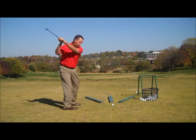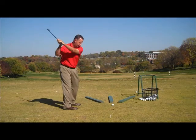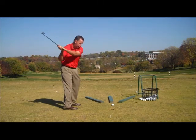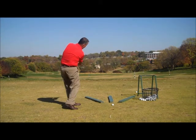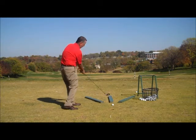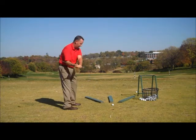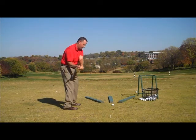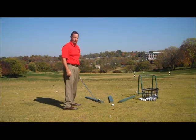So when we work with slicers, we want them to feel that they're starting a little bit with the lower body, but the elbows stay closer together, and the right elbow comes down in better contact with the body, so that as we're swinging through, we're swinging certainly to the left, but at least straighter down the target line. That also gives the club face more time to release, and gives your forearms time to rotate a little bit.